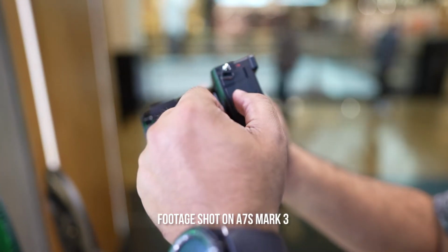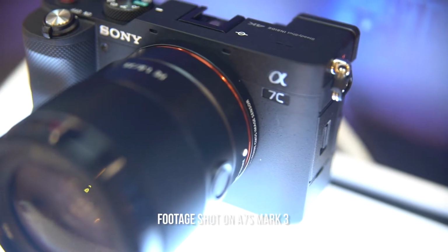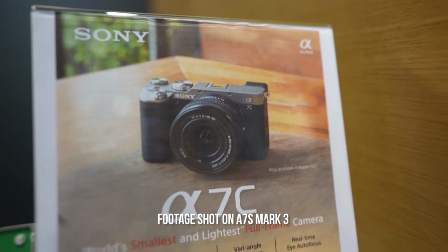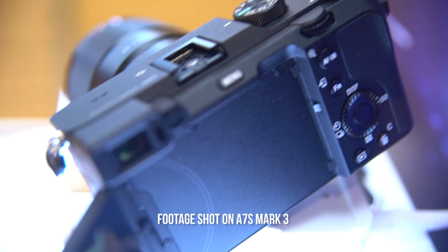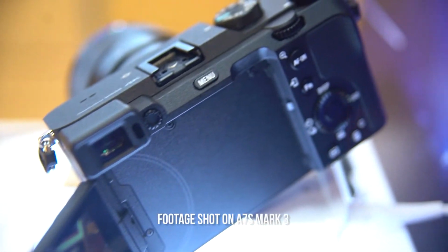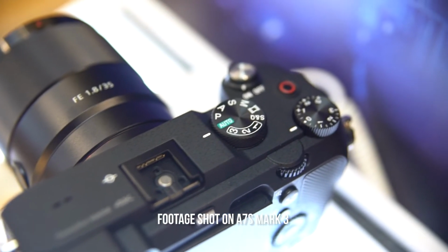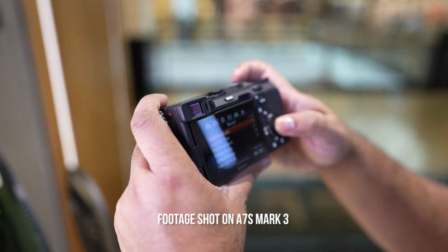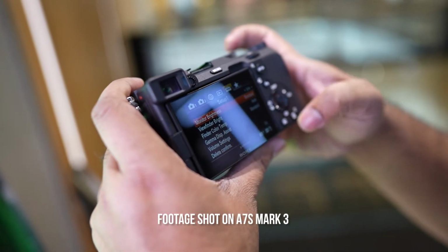If you want to check out the camera, the Sony A7C is available for viewing at the Sony store in Mall of the Emirates in Dubai. And if you're interested in getting one of these, they have a pre-order offer open till the end of the month. You can get the body only for 7,399 dirhams, or you can get a kit lens along with it, which is the 28-60mm f4 lens, for 8,699. And if you pre-order, you will get a shooting grip and a microphone, which is pretty great if you're an aspiring vlogger who wants to go into high-end production.